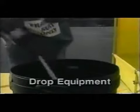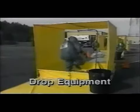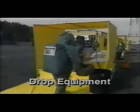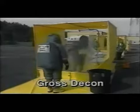Before gross decontamination, all equipment, such as detection devices and response tools, are placed in the proper container or area for further decontamination later. Gross decon is designed to remove the most hazardous contamination from the surface of protective clothing. Runoff water must be contained for treatment and disposal.